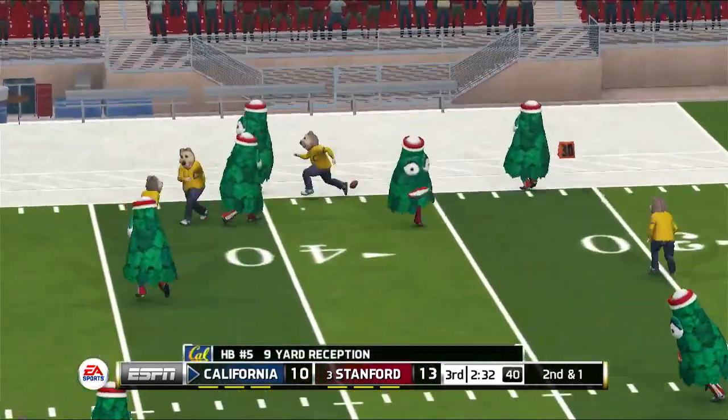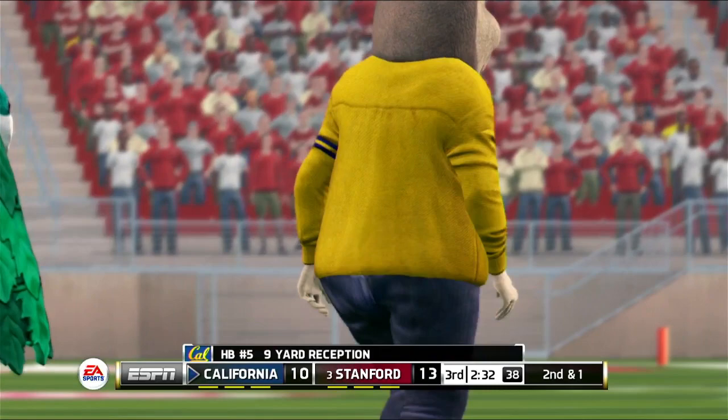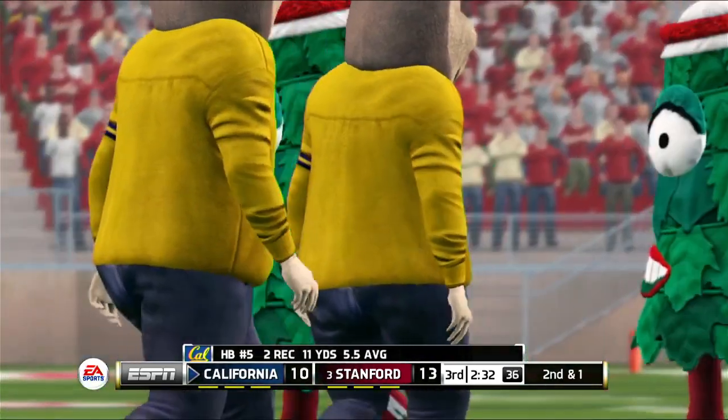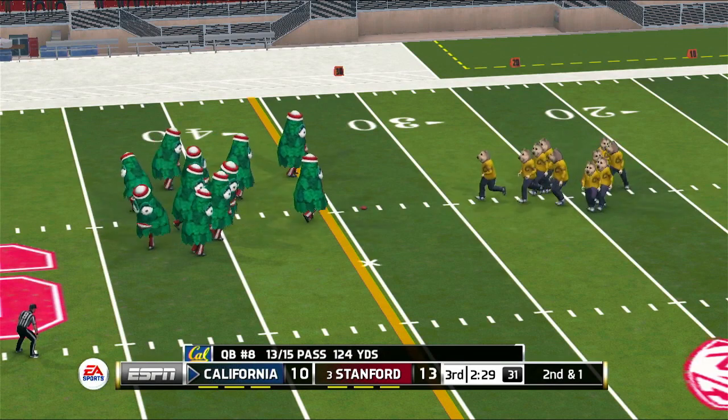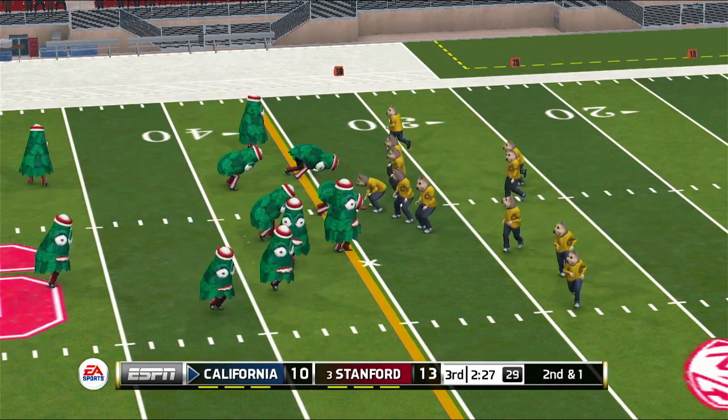Fires right side. He's got his tailback. He steps out around the 34-yard line. That brings up second and one. It's second down now, and they're just a few feet away from that first down marker.